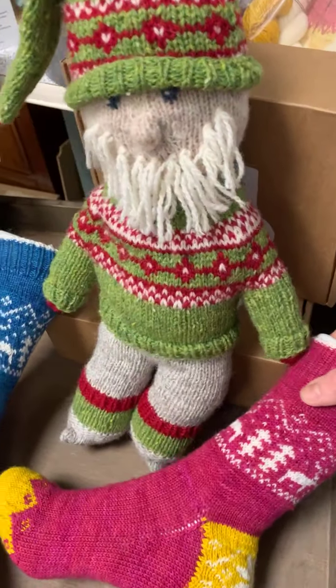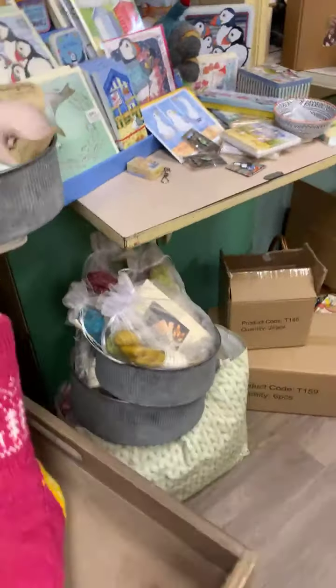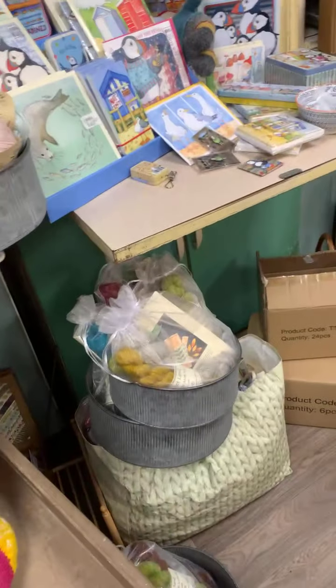And then, whoopsie, moving over, I've got to move as well, hang on one moment. So there you see some of the mess over there.